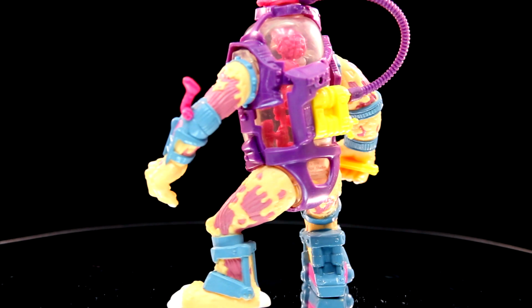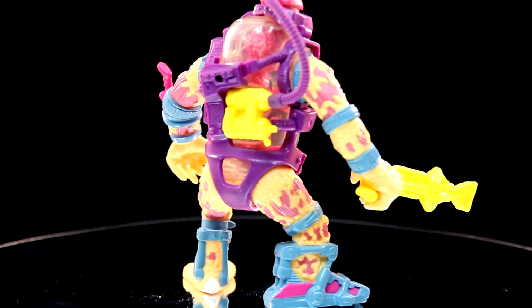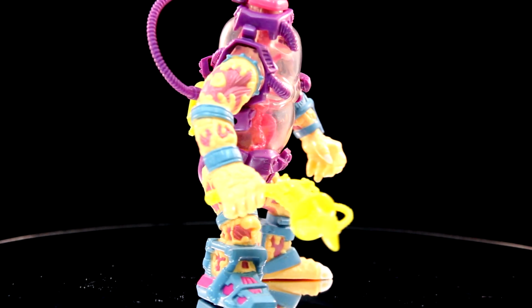It almost reminds me of RoboCop 2. There's also, I don't know if you remember this, but there's these little tiny yellow pieces. There's a bone, there's a fish, there's a slice of toy pizza. That's pretty cool. Let me see. No, I actually didn't have Mutagen Man.